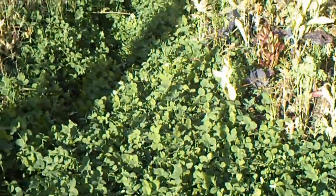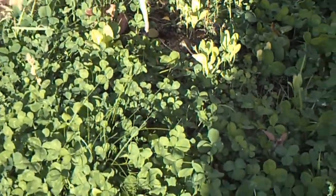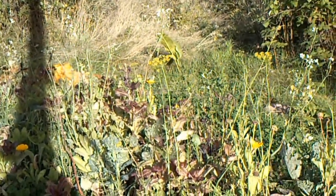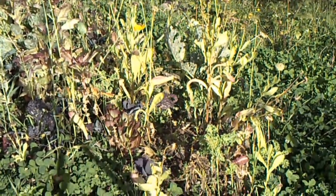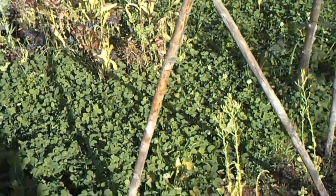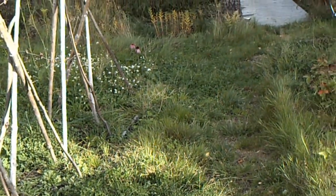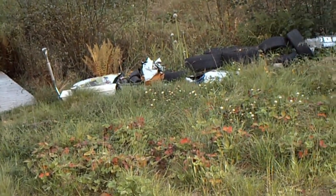There's lots of clover here that I planted in between all the rows, and the clover's even starting to, you could say, take over the planting areas themselves. And I'm not worried, because that's just lots of natural compost. I'll come in later before the snows come, and I'll cut everything down and make a big pile, like a compost heap almost, on top, and it'll mulch and fertilize for next year.